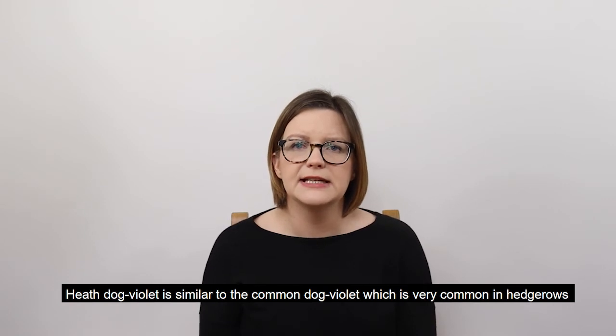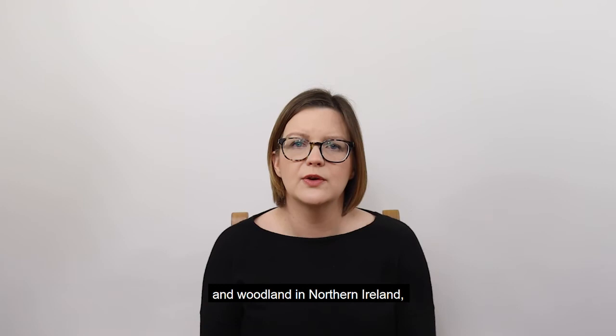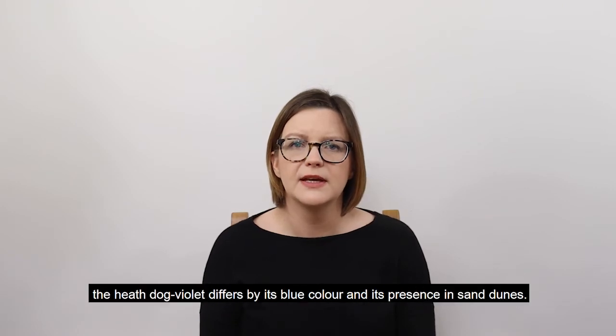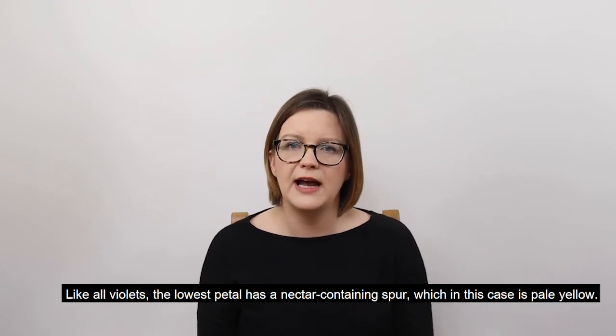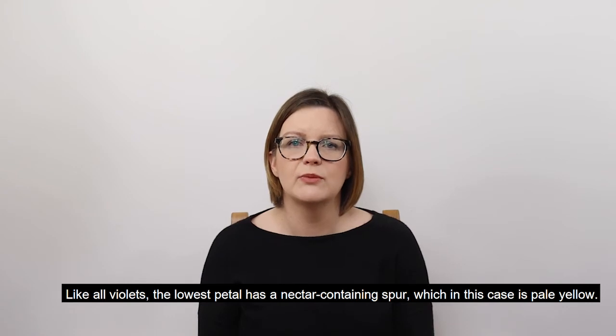Heath Dog Violet is similar to the common dog violet, which is very common in hedgerows and woodland in Northern Ireland. The Heath Dog Violet differs by its blue colour and its presence in sand dunes. Like all violets, the lowest petal has a nectar-containing spur, which in this case is pale yellow.